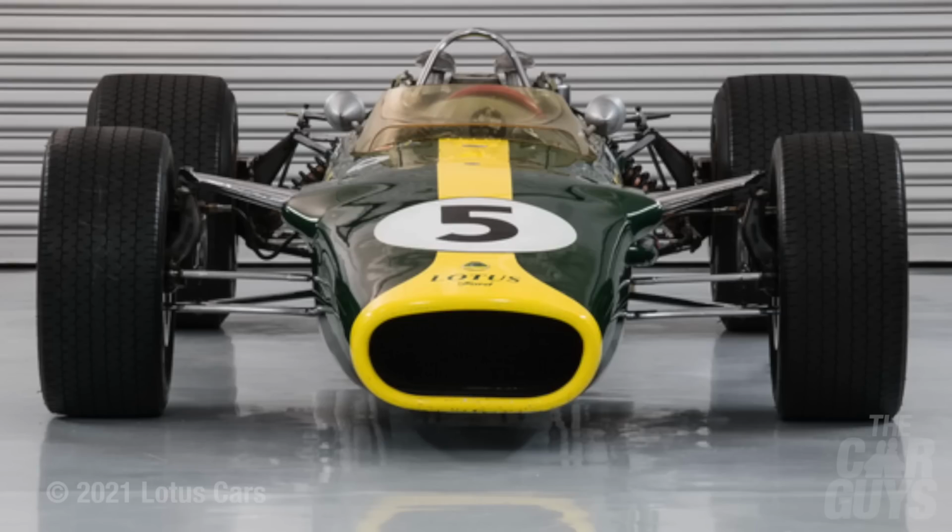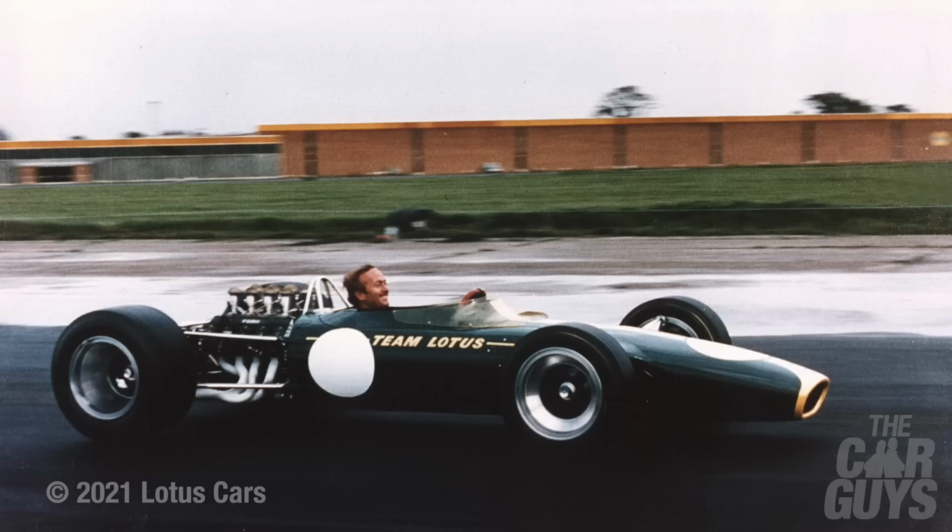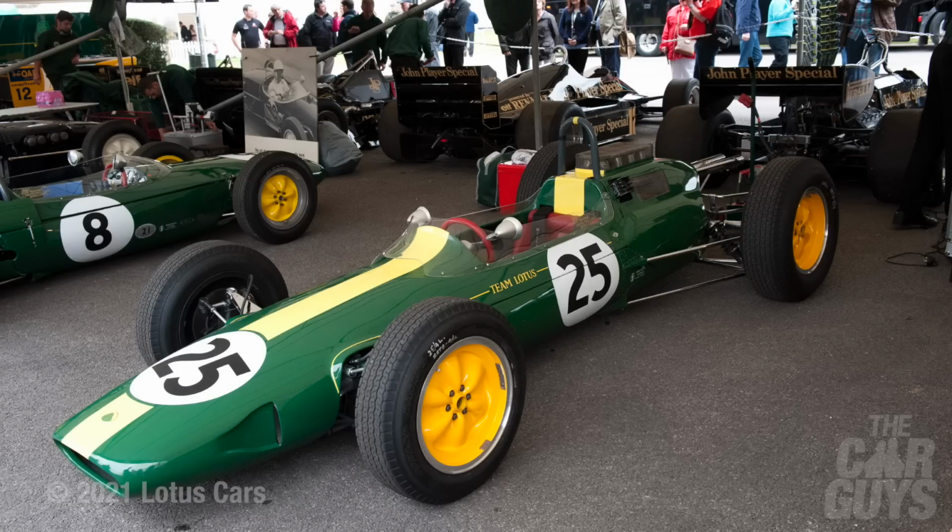This is the classic archetypal Lotus livery, the yellow stripe down the middle, the classic British racing green on the outside. I love this. Yeah, this was designed by Colin Chapman. It was for the 1962 Formula One World Championship. So this is kind of like Genesis, really. It's the first monocoque chassis in Formula One. Very innovative, very striking from a historic point of view.